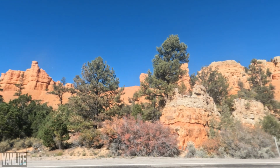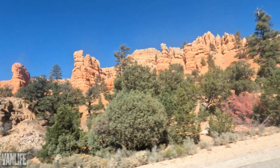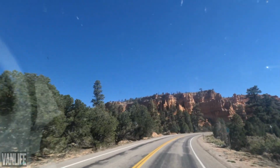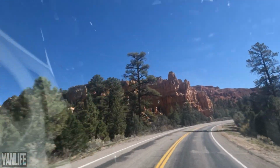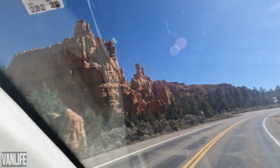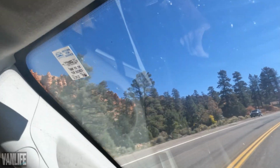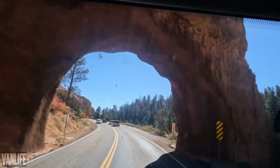Now just west of Bryce Canyon there's actually the Red Canyon, and you got some really cool formations which look a lot like the hoodoos that you'd see in Bryce Canyon. A lot of the rocks here are very similar. And you do get to drive through a couple really cool arches as you travel along Utah 12.